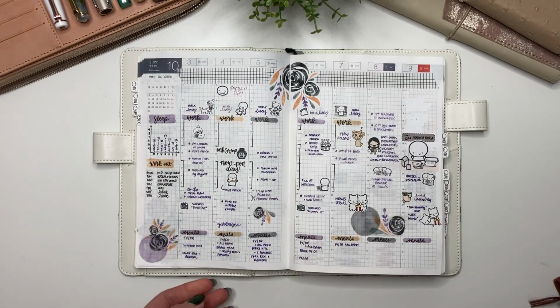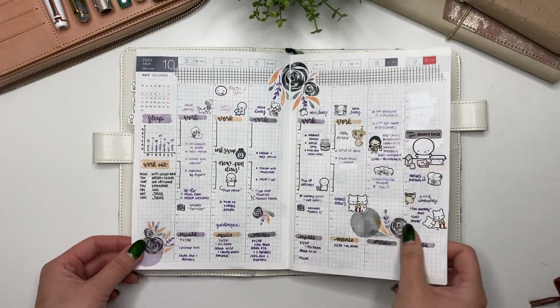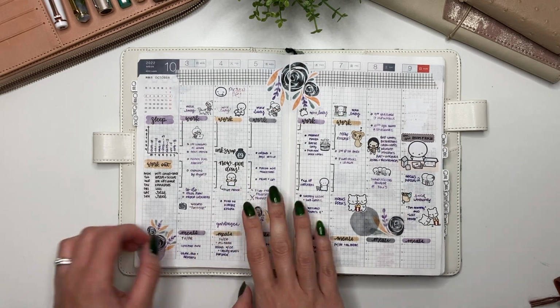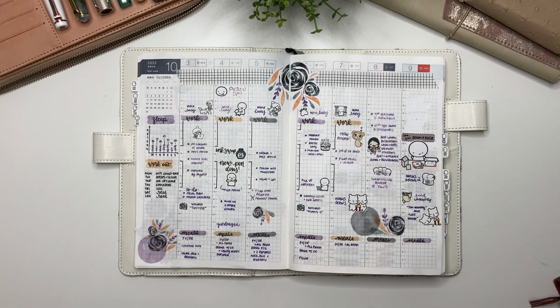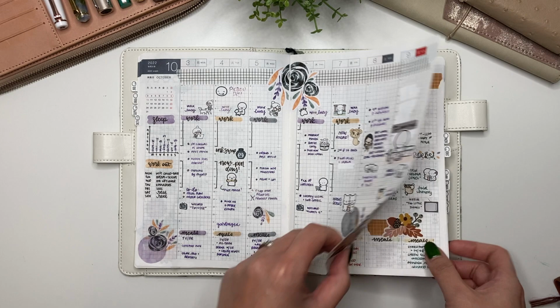This spread, I'm using the spooky florals from my, was it October? It was the October collection. And I love that. New pen day. Those are the perfect emojis for this. But really, I love using the planner for pre-planning things, but also to look back and be like, I remember that day. And it's just a quick glimpse into life.